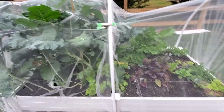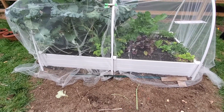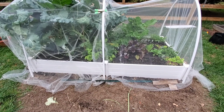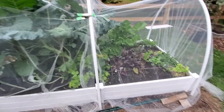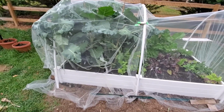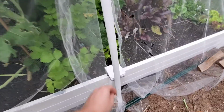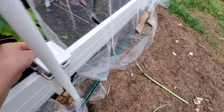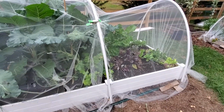This is a 4x8 square foot bed that we got at Costco, and it's 1 foot deep, and it's great. We love it. It's very easy. You can do all different types of configurations with it. You can make it 2 separate 4x4 beds. You can add on to it, make it bigger. I did have some people suggest putting rebar in the middle here because it gets pretty heavy when you only have dirt in there and there's no divider in it.